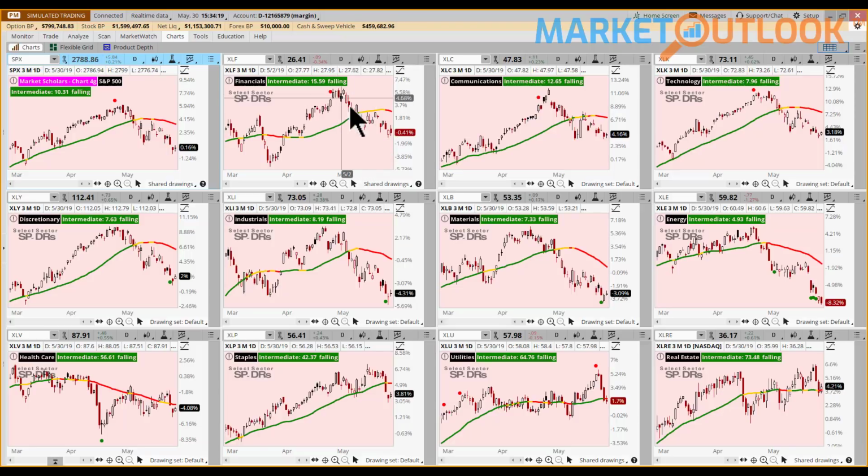Remember that a lot of banking and insurance and brokerage stocks struggle when interest rates are falling because their net interest margin is not quite as robust as when the opposite is true. But nonetheless, I wanted to point that out because our trade application example in a little bit will come from the financials area.